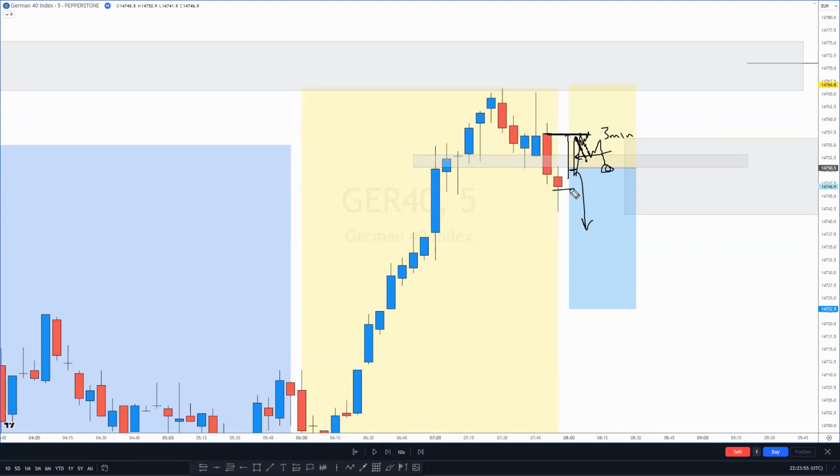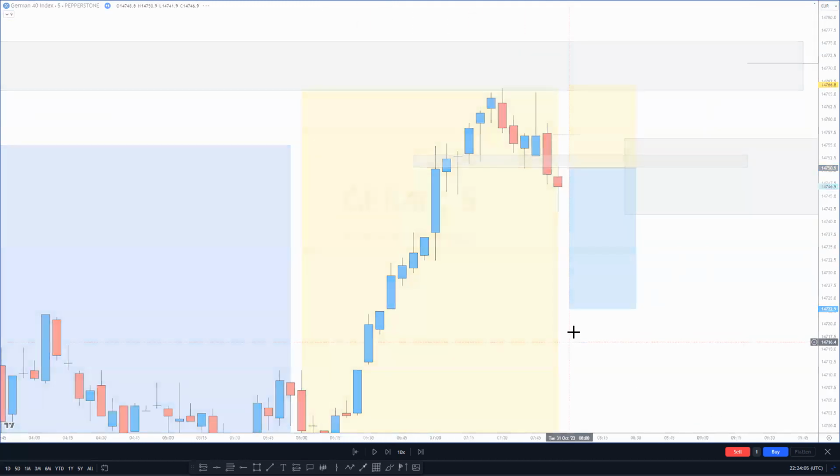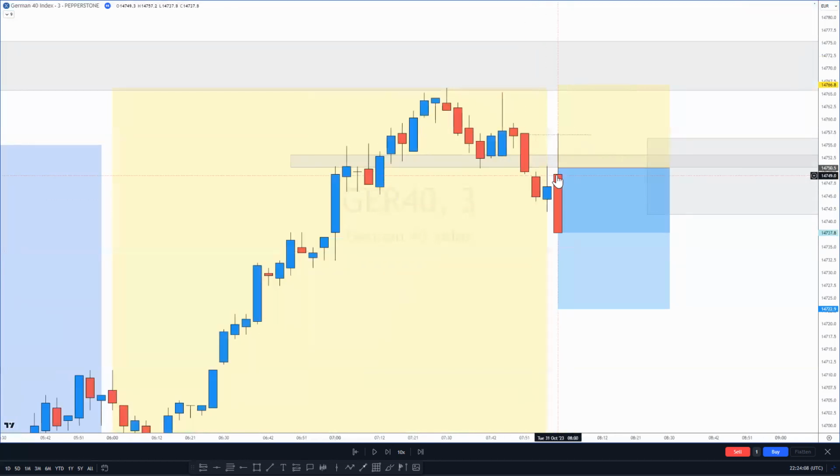Then what we need to do is fill this wick. Then we need to close below it. Well, we need to break it. And then often on the second break, you get that real nice down momentum. So this is an anticipation trade, right? I'm going to go to the 3 minute chart. You'll see the first 3 minutes wicked up.